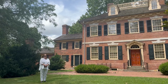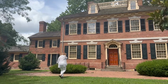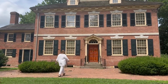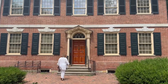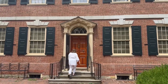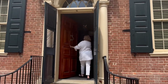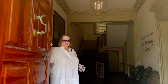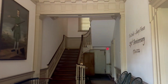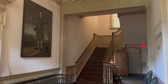Shall we go in and have a look? It's the kind of house that just takes your breath away. And welcome to the Corbit-Sharp House.